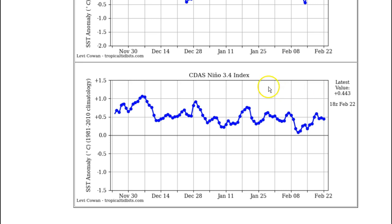In the official El Nino monitoring region, the Nino 3.4 region from 120 west out to 170 west, 5 degrees north and south of the equator, we're at 0.443 today. And if you just sort of eyeball this, yeah, maybe the trend is down a little bit, but it almost seems like maybe it's stabilizing. So El Nino is 5 months at half a degree or greater in the Nino 3.4 region.